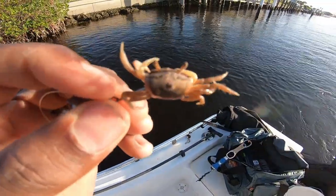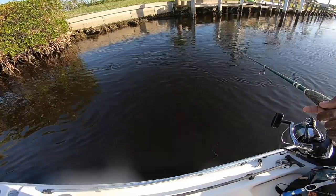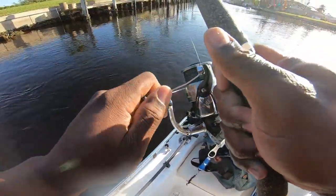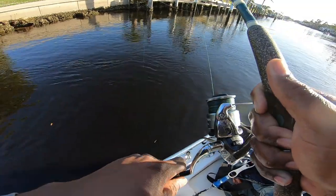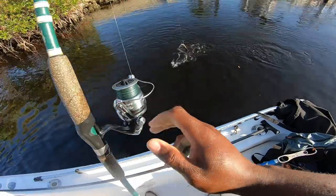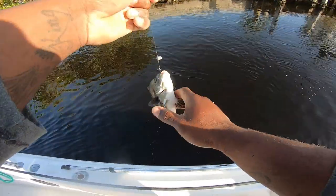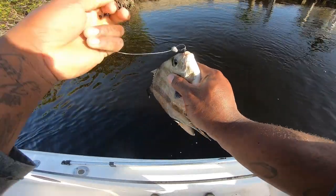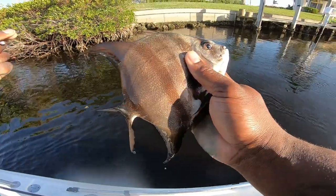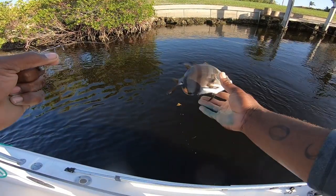This is what we're gonna do. Little fiddler crab. Oh, that's a good hit. Right on the hook. There we go. That's a nice one, guys. That's a big sheep's head. That's a big one. Oh, it's a big spade. Big spade fish, holy dude. Oh, snap. Wow. Never caught one of those here. Never caught one of these huge spade fish. There we go right there, guys. Nice spade fish right there. Let him go.